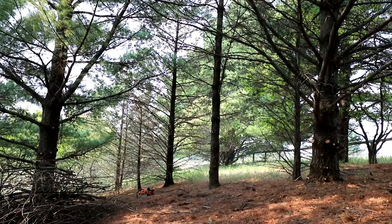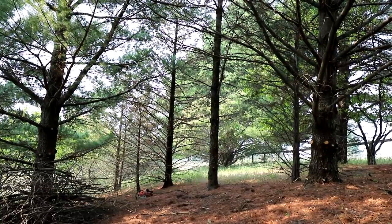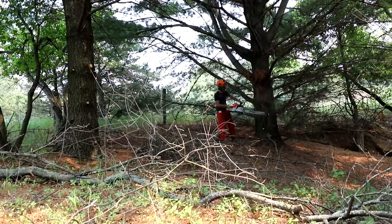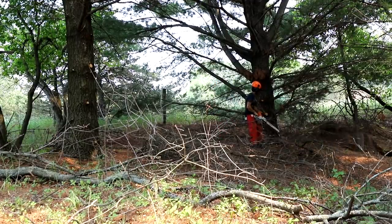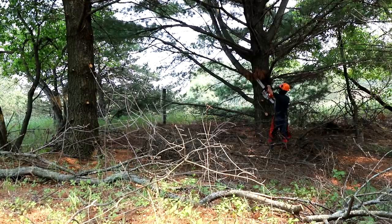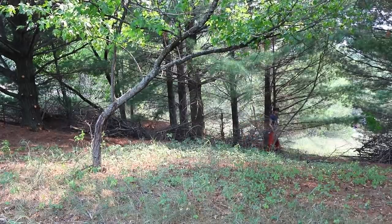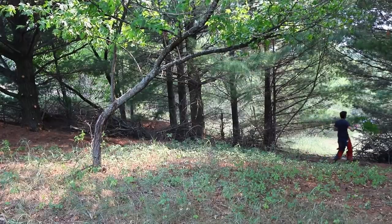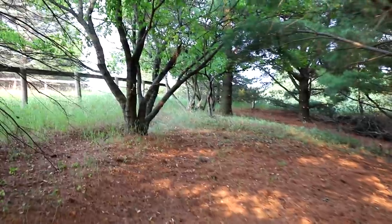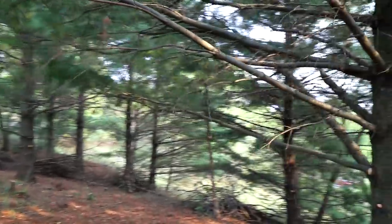What a difference. Here's a jump back to before, and here are after. Big difference. So it still needs a little more work, but it is looking quite a lot better. You can actually walk through here, and it seems a lot more spacious now too.